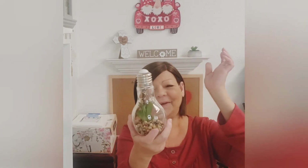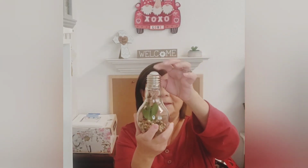How cute is that? It's just got, you know, the pebbles on the bottom. Totally my style, and I just love that light bulb. We never got the light bulbs at my Dollar Tree, so let's see if we get them this year. So anyway, if we do, I'll be making some stuff with them because I just think it's so cute. And this one lights up, which is nice.